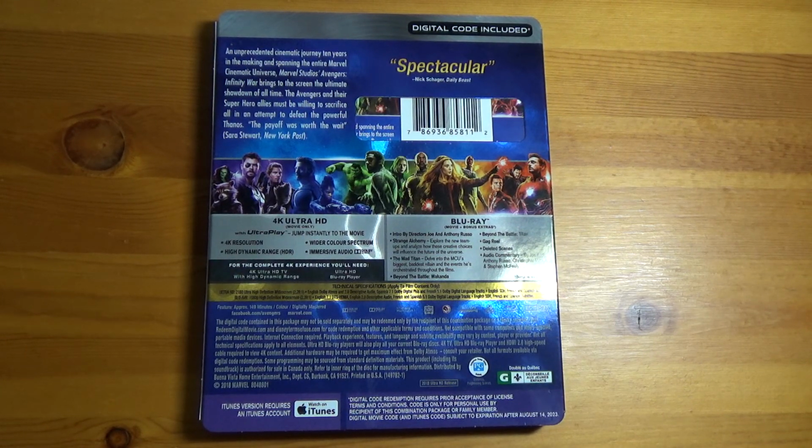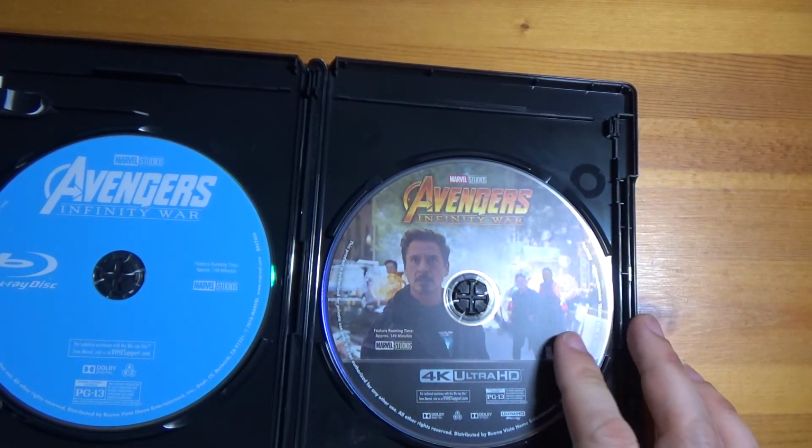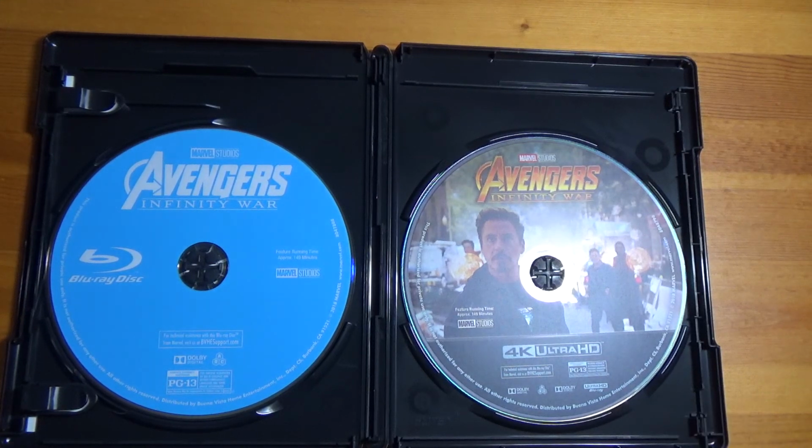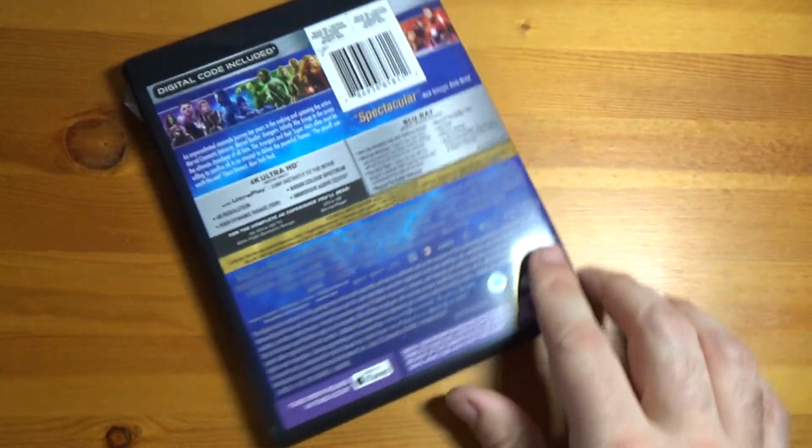But anyway, so there's the front. There's the back. Then we'll open it up. Take a little look at the discs. Take out my digital copy. Okay, so you can see really cool artwork on the 4K release. The Blu-ray, not so much. And yes, eco case.